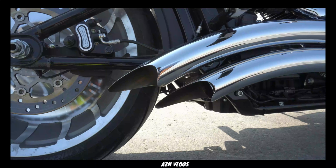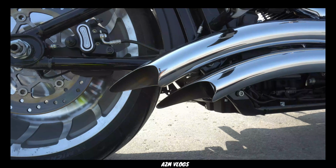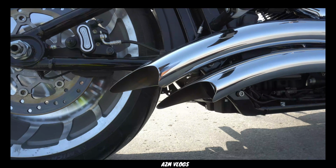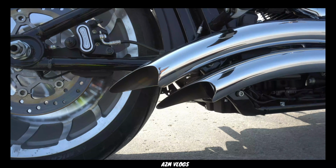Now I will show you what kind of sound this Vance and Hines stage 1 can make. You are going to be blown out, so don't wear headphones. This is just a warning.